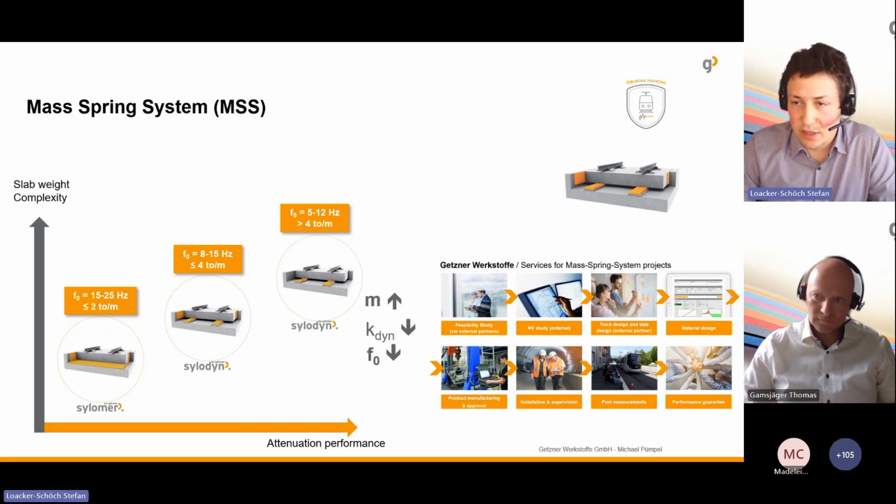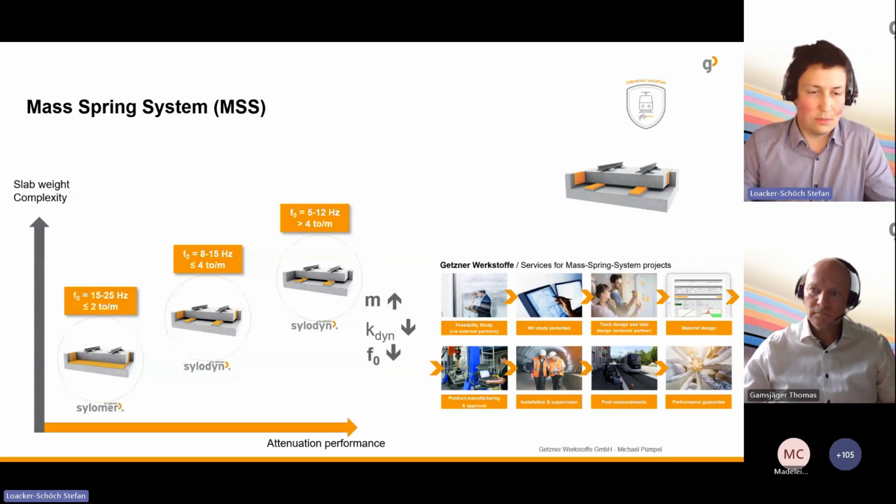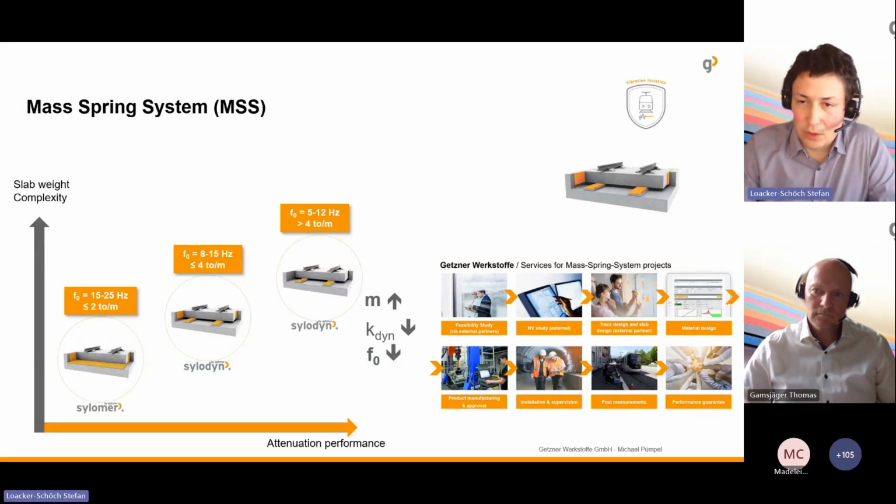And here Getzner Werkstoffe has more or less the whole portfolio. So we have those services in place, and we are happy to support here to make the vibration isolation at the highest level.